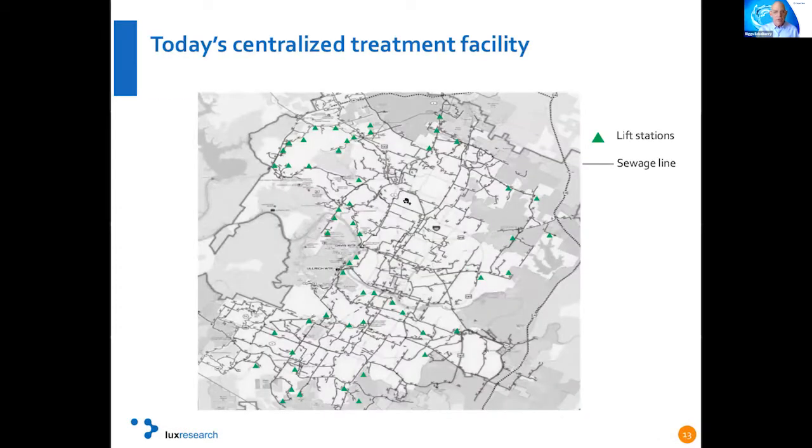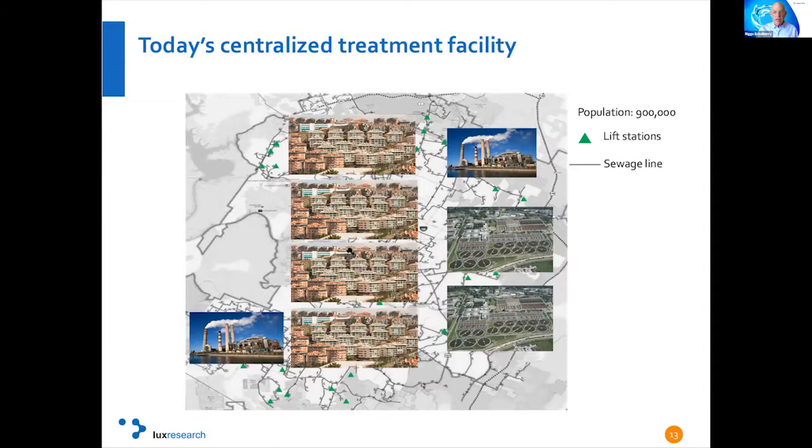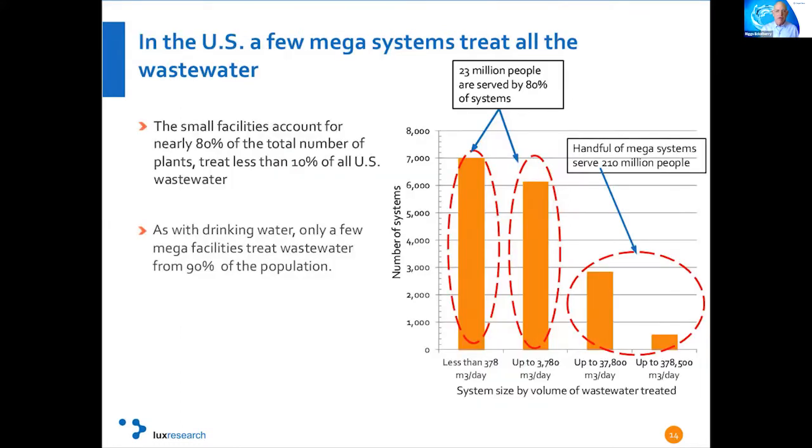Today's centralized water treatment facility has these various sewage lines, and these triangles are the lift stations. These are basically wells that push water up and into higher elevations. And then, of course, that gives you an idea of all the things that are being served in a 900,000 person city. You've seen these big, huge water treatment plants, bottom right there. And sure enough, in America, there's a huge amount of treatment by a very small number of facilities, which is dangerous because a handful of mega systems serving 210 million people can break.